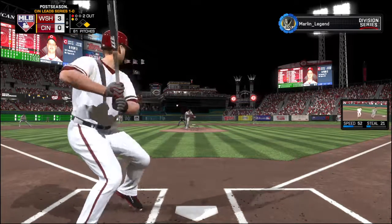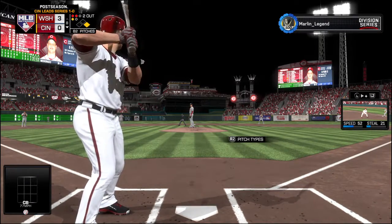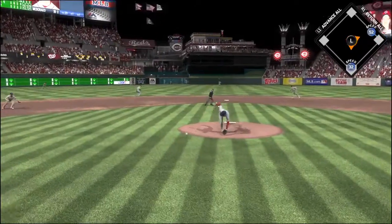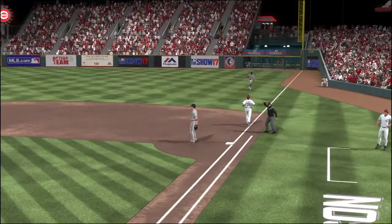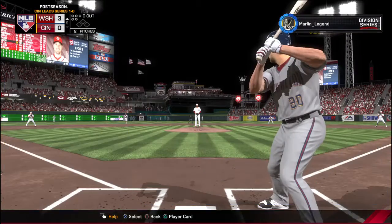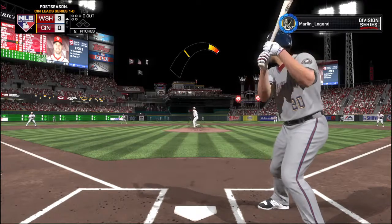Here's Scherzer now, 1-1. Now about a 58-foot breaking pitch that he wisely lays off here. Hitter's count now. Here's the 2-1. And a great job to stick with it as he's able to make the play for the 3rd out. Here's Daniel Murphy now. He'll try and lead things off here in inning number 9. Second baseman, Daniel Murphy. First pitch on its way.